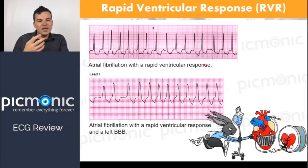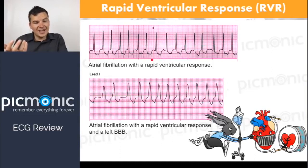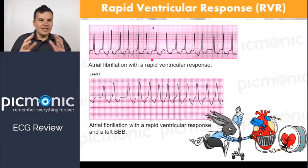That means essentially the atria were misfiring and fibrillating. And what happened was at some point the ventricles got a rapid ventricular response and started beating at a super fast rate. So it's a very high ventricular rate that's very irregular. And it is very difficult to distinguish rapid atrial fib with RVR from supraventricular tachycardia, and that's why you need to get a 12 lead to be able to tell the difference. And that's definitely a thing.